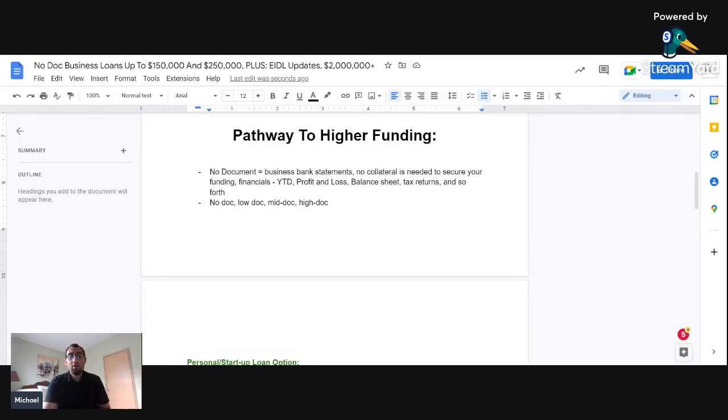And then we have other forms of financing, mid-doc, maybe it's a line of credit, a lower amount of financing you're looking to get, so you don't have to supply much, maybe just bank statements, a driver's license, and photo ID. But that's pretty much it. Or excuse me, a voided check. So driver's license, voided check, and those bank statements. And then when you get into higher amounts of funding that you can qualify for, it'll be like tax returns and year-to-date profit and loss, perhaps the balance sheets, AR, AP report if needed.